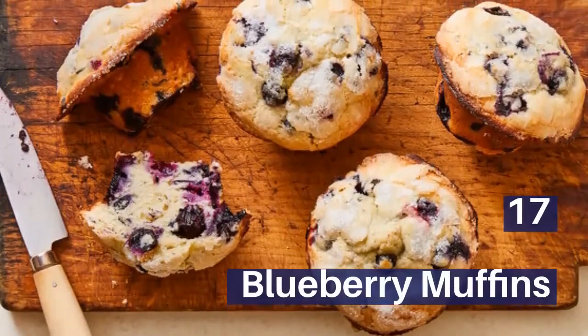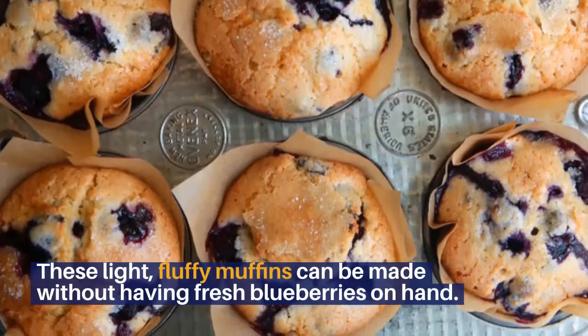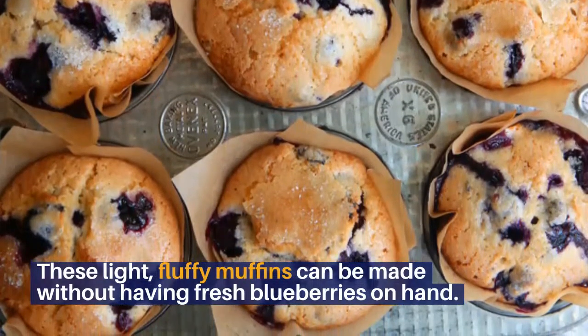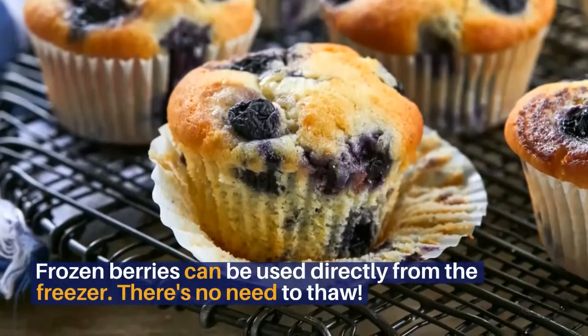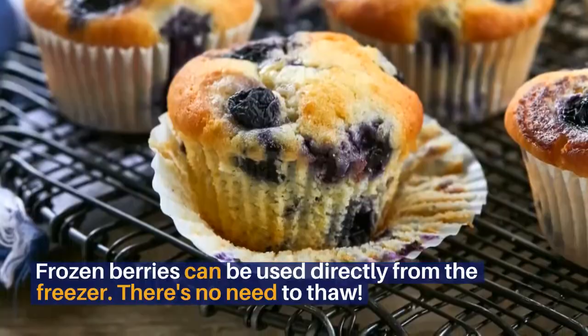17. Blueberry muffins. These light, fluffy muffins can be made without having fresh blueberries on hand. Frozen berries can be used directly from the freezer. There's no need to thaw.